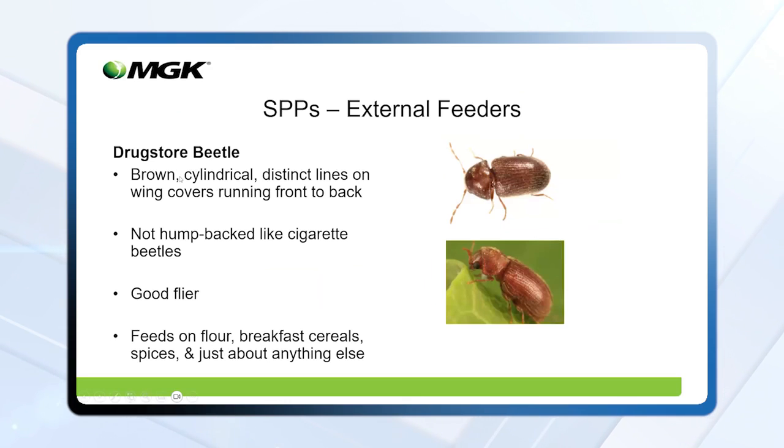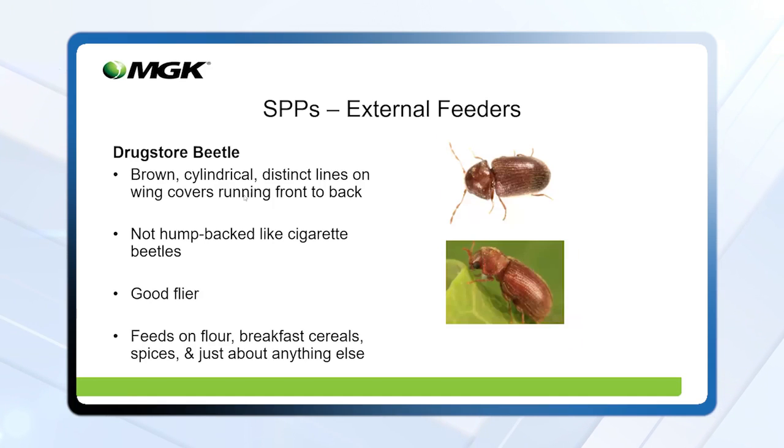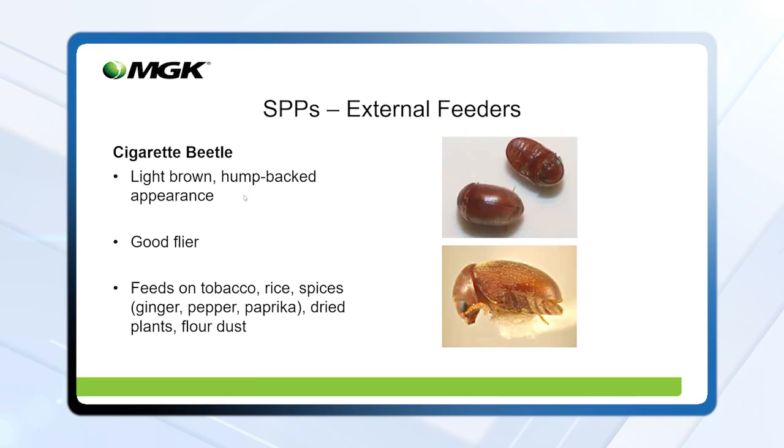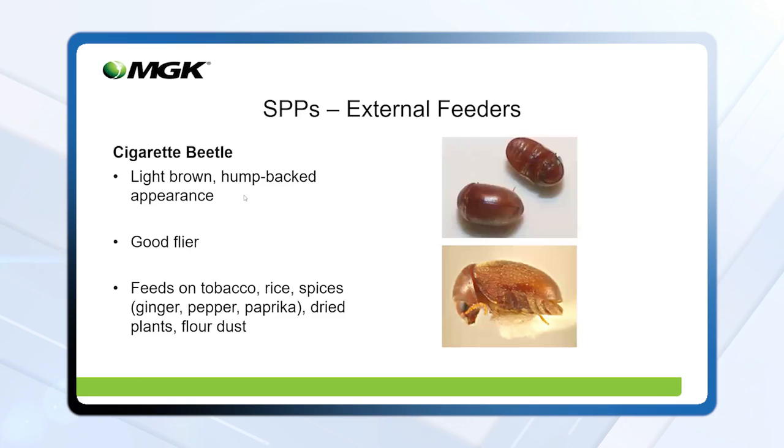I've run into these a few times. And honestly, this is also where I've run into this with a staff entomologist at one of the facilities I went to, where our technician, let's just say you have a drugstore beetle and a cigarette beetle. They look pretty similar. Now, an entomologist would be able to tell the difference. There's differences in the antennae, the way the head's shaped. And when you see them enough, you'd be able to identify it. Now, some auditors or an entomologist might come through and say, all right, well, your technician identified these as drugstore beetles and it was a cigarette beetle.